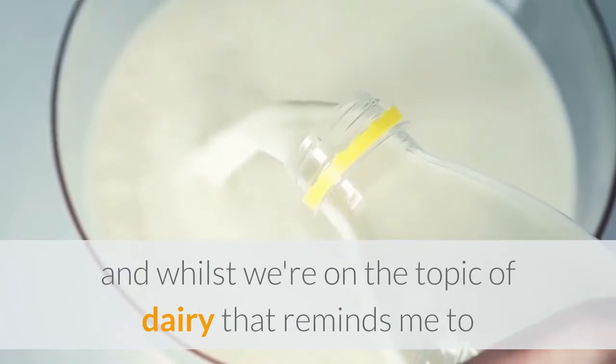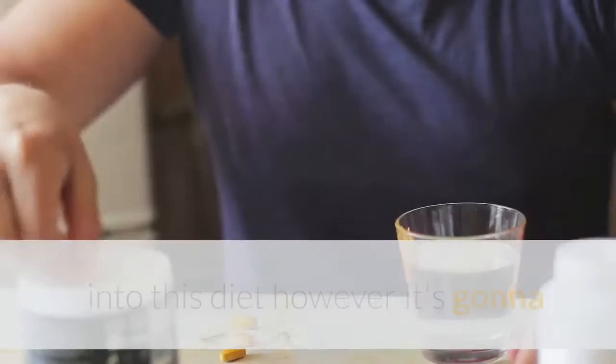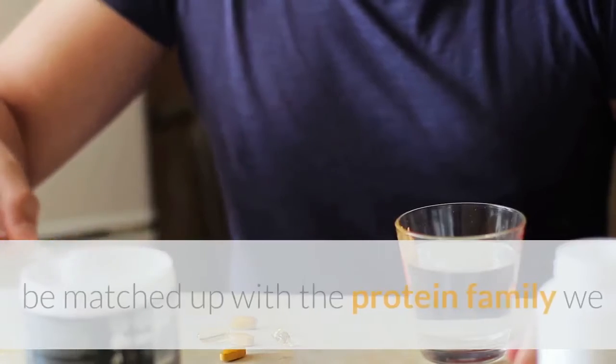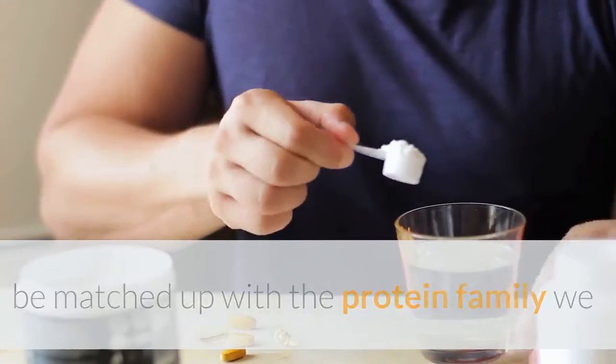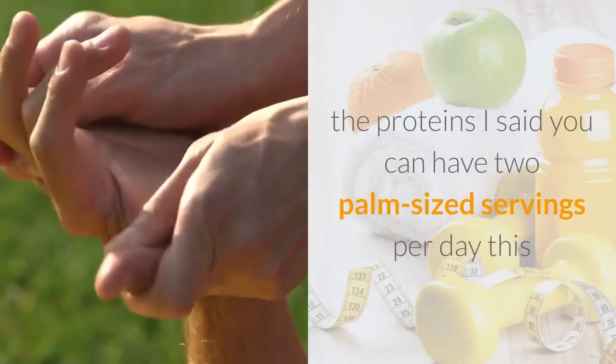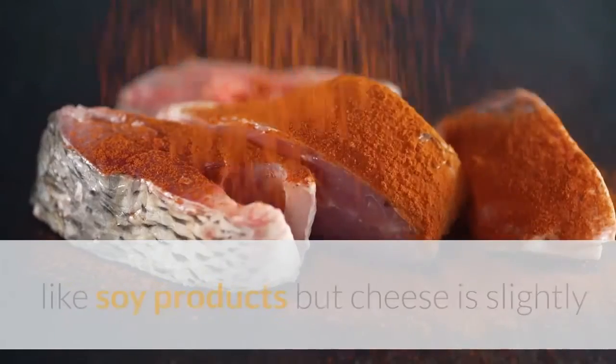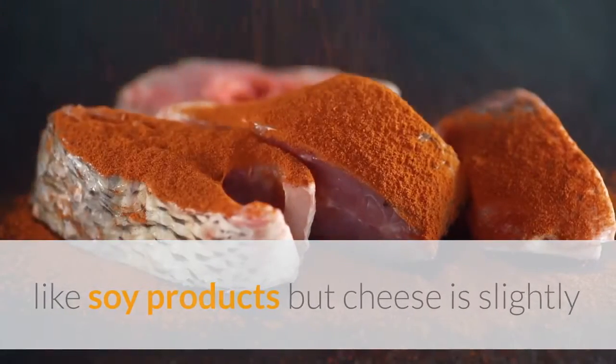And whilst we're on the topic of dairy, that reminds me to tell you all about cheese. If you really do like cheese, you can incorporate it into this diet. However, it's going to be matched up with the protein family we spoke about earlier, so it's going to substitute a serving of that. Remember the proteins I said. You can have 2 palm-sized servings per day. This includes things like meat, fish, soy products, but cheese is slightly different.